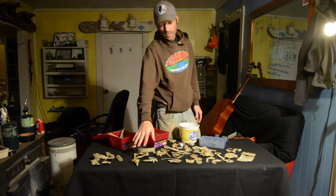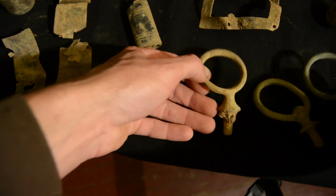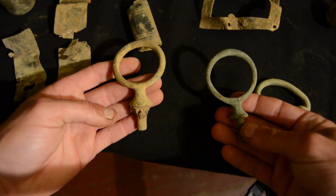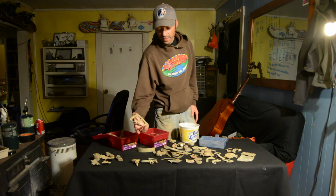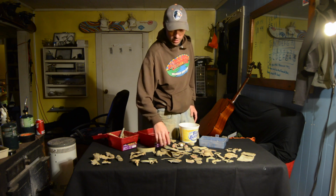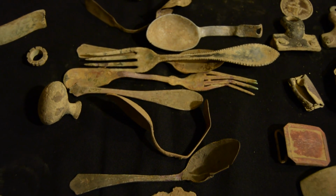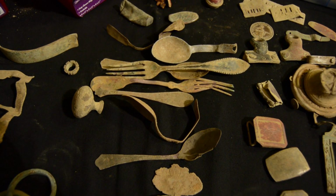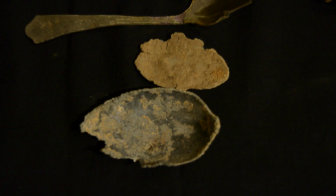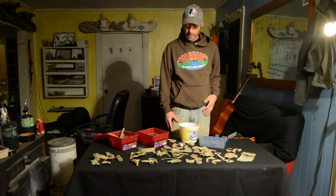Another thing you always find relic hunting is rein guides. For some reason I've kept a bunch of these. I guess they're just a neat piece of old brass. You find clock parts, a lot of spoons, forks, knives, things of that nature, and some of these are actually quite old, and I guess maybe that's why I kept them. These pewter spoon bowls are really old, and I think those are pretty neat.